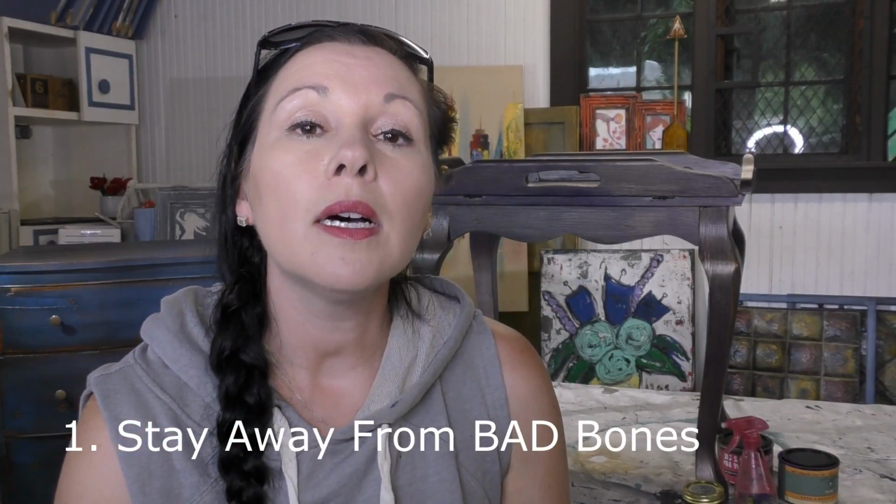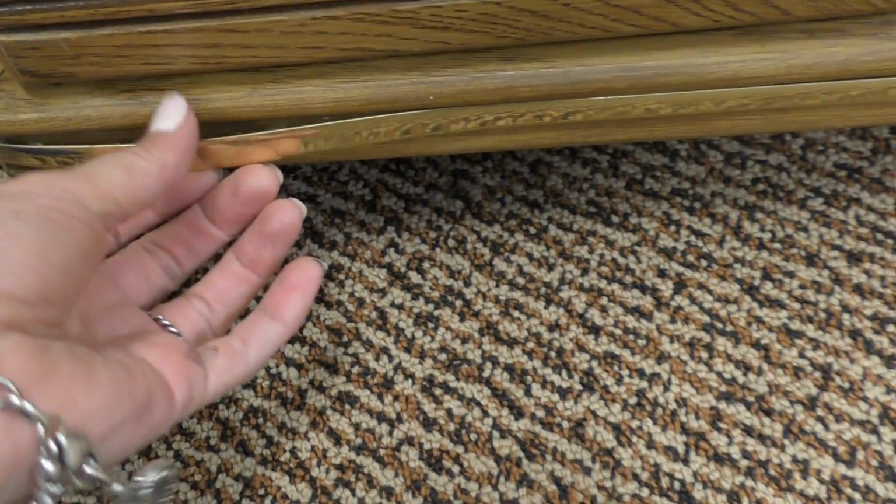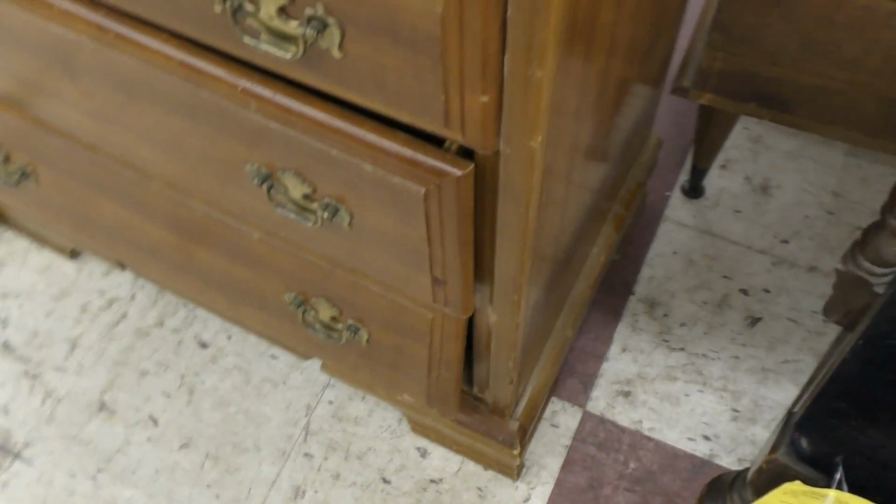Number 1, I love to avoid pieces that have structural damage and are probably made out of things like pressed wood, like particle board. Ever see those pieces where they're swollen because there's water damage on them? Corners are completely smashed. Drawers are broken and wonky. Ain't nobody got time for that. I do not want to paint pieces that do not have what I call good bones. Now, yes, you can find pieces of furniture that are strong and they may not be made out of wood, but that is something that I really, really look for, good pieces that have good bones.